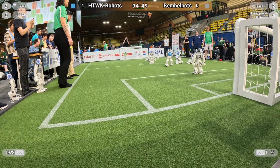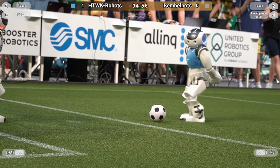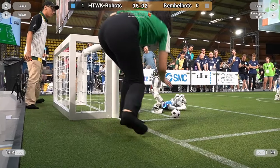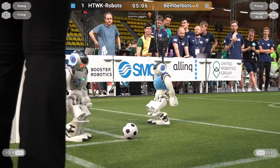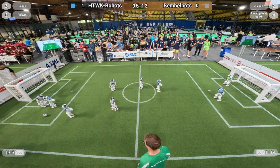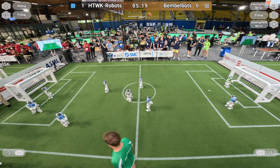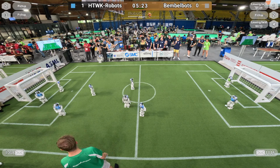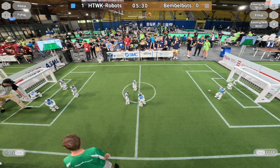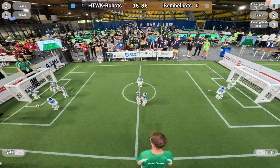Normally the robots are not falling that often. But now we see the 5 is the only robot that touched the ball. So if the 5 is now heading for the goal, it's not a valid or legal goal. So the goal kick is now complete. And now two robots of the HTWK need to touch the ball to score a goal. So when the 5 is heading for the goal, it's an illegal goal until another robot is touching it. And we are back to the situation that the Bembelbots now have the ball to kick in.